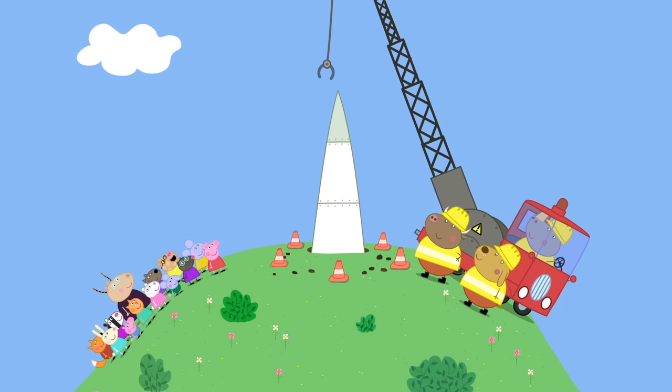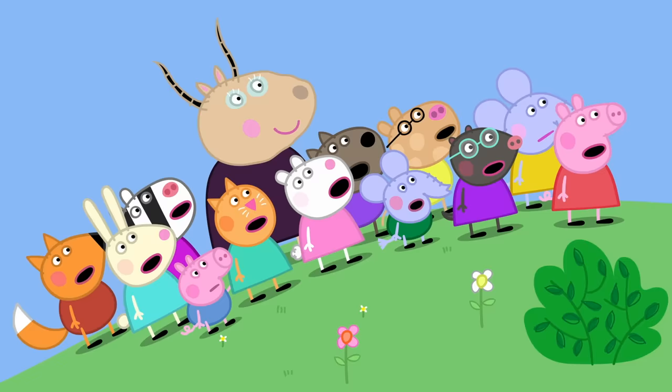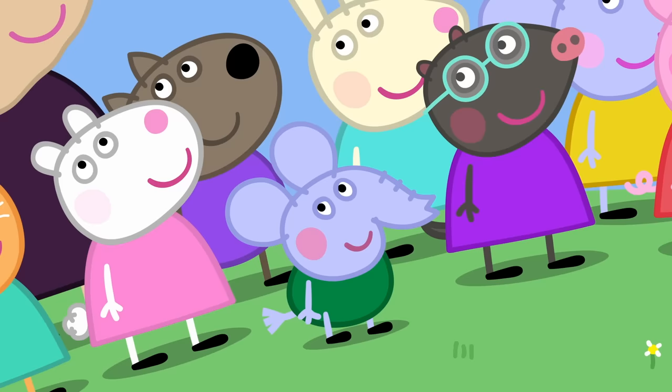No, that's not a swimming pool. It's a rocket! A rocket! Hooray! But it's got petals. It's a big flower. A big flower? Oh, it's a windmill. Yes, Peppa, it is a windmill. To make electricity. Edmund is right. Edmund Elephant is a bit of a clever clogs.